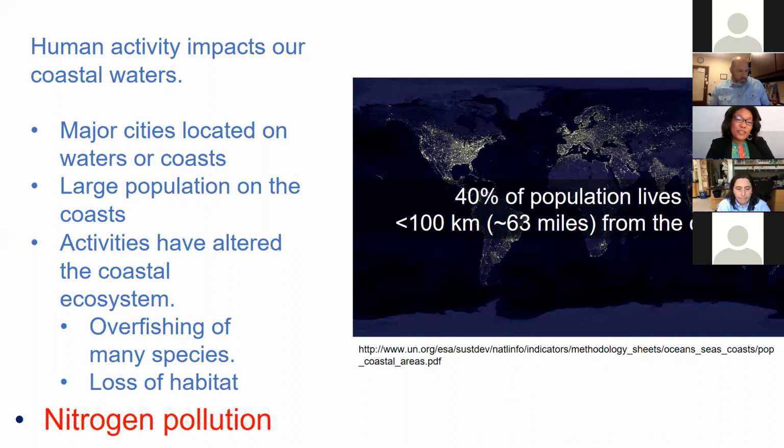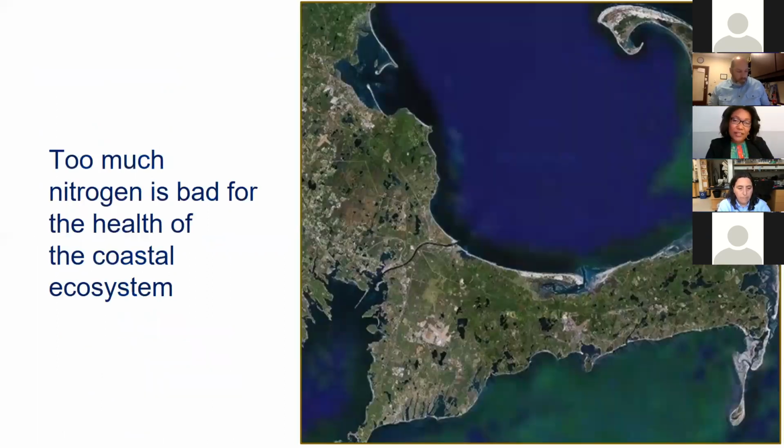And nitrogen pollution has reared its ugly head, unfortunately, in many of our coastal communities on Cape Cod where we did this study. Communities have been grappling with this issue for a long time. They're still grappling with it today. On Cape Cod, most of our homes and businesses are on septic systems. Not everywhere is sewered. And these septic systems do not do the best job of removing all the nitrogen that they possibly could. And so when the nitrogen enters the coastal environment, it fuels a cascade of negative effects.